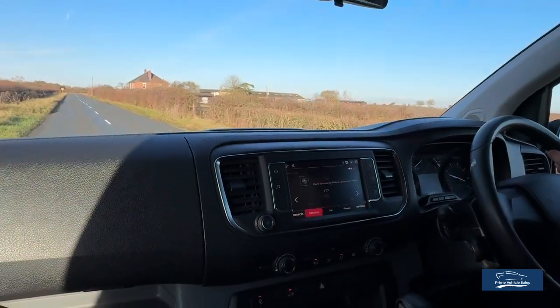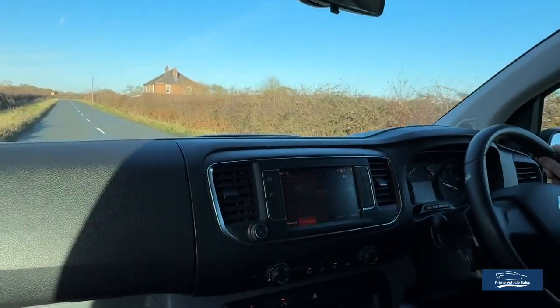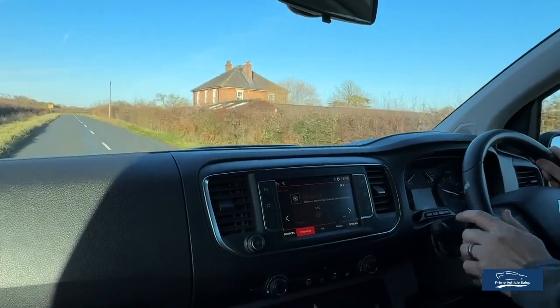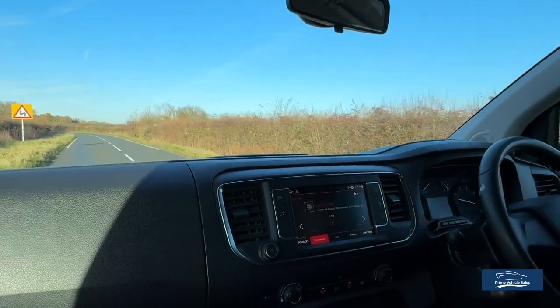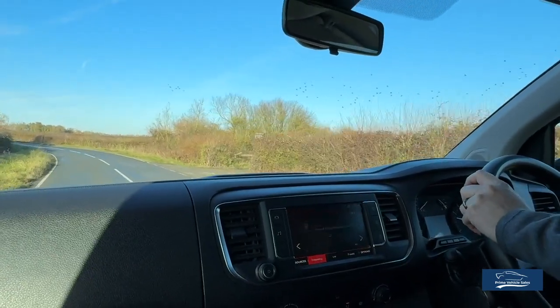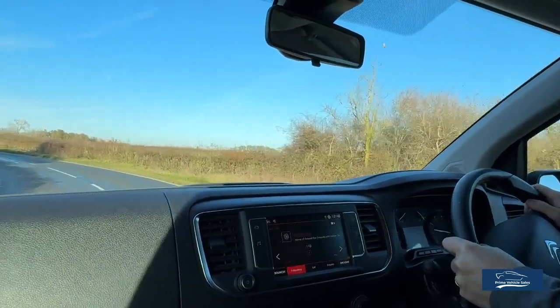Yeah, nice and clean inside, seats are in lovely order, floor's nice, no signs of any wear. It's ply lined in the back, it has had some use but it's in good order. Again, there's no damage or anything there either.